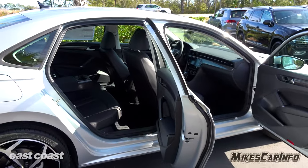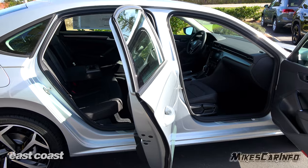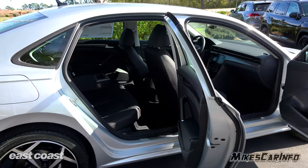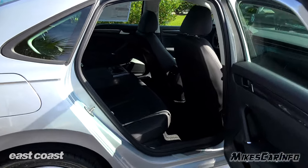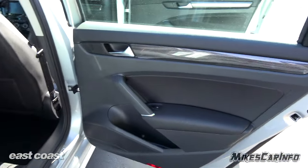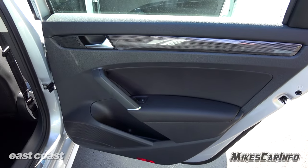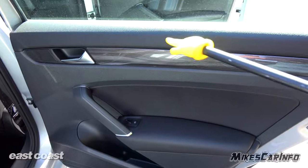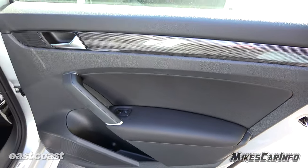It's really nice. Same thing with the back doors. Seems like they're not quite as swinging wide. Maybe it's just an illusion, but still, really wide, and the opening is wide as well. So all this is good as far as getting in and out of the vehicle. And the inside of the passenger side rear door here is just like the other one. So very similar, soft, soft, soft, and then hard touch here.